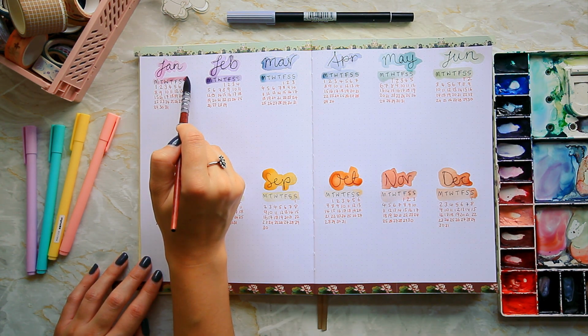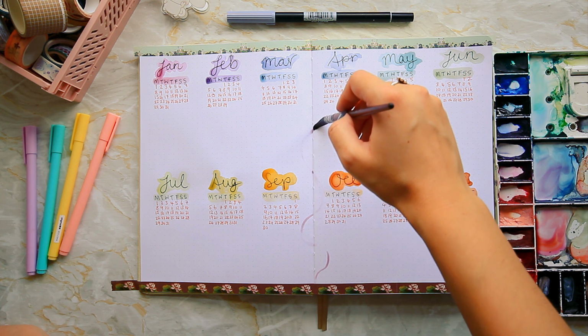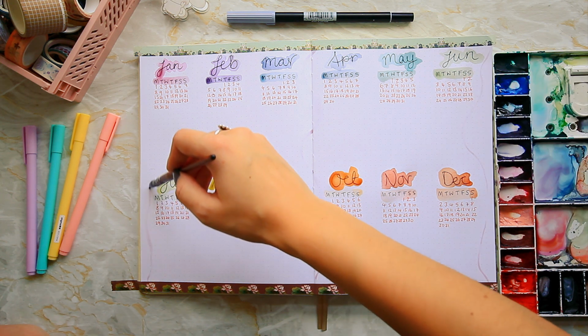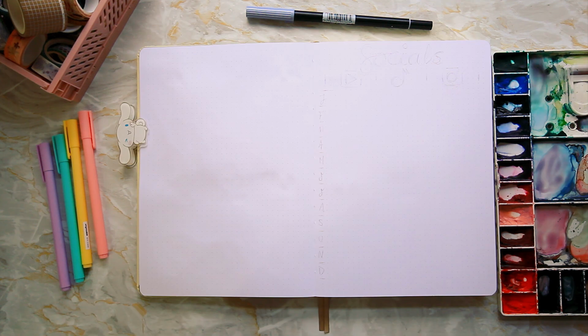But I think it would be really lovely having the entire year in one place as opposed to two bullet journals, one for each half of the year. That's really just personal preference. I don't see myself needing too much space for each spread. Unfortunately, watercolor I think just doesn't work in this sketchbook.